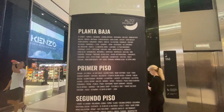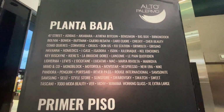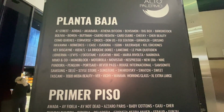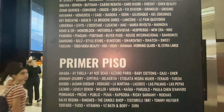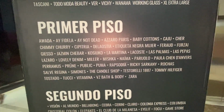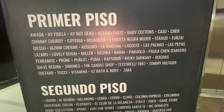This is a directory of all the stores that are in Alto Palermo Mall. And it kind of breaks it down for you. As you can see, you've got Adidas, Converse, Crocs, Kiehl's, Levi's, Penguin, Samsung store, Sony store, Swatch. And then you go to the next level, you've got other stores there. A lot of these stores, you may not be familiar with. Tommy Hilfiger is a popular brand, but not too many on that floor that are really well known.